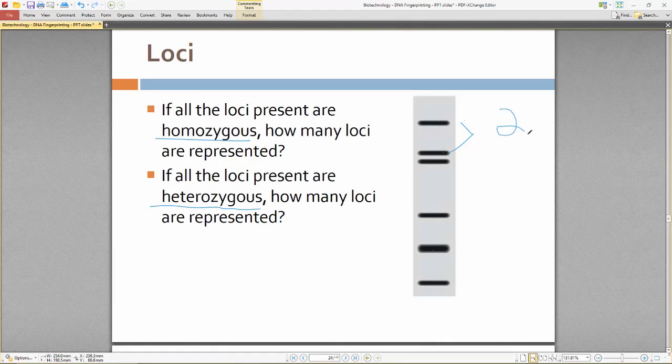And in real life, you wouldn't really be able to have a question like this. It would usually be the other way around. But this is just hypothetically asking so that you understand that at each loci, you can have up to two alleles. But if you're all homozygous, or if you're all heterozygous, then what happens to the number of loci? Does that make sense? It's just a knowledge question. It's not really too based in reality.